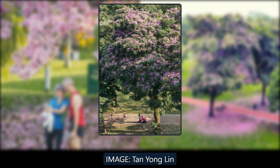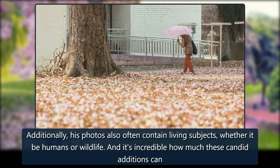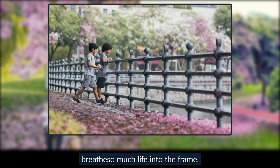Additionally, his photos also often contain living subjects, whether it be humans or wildlife. And it's incredible how much these candid additions can breathe so much life into the frame.